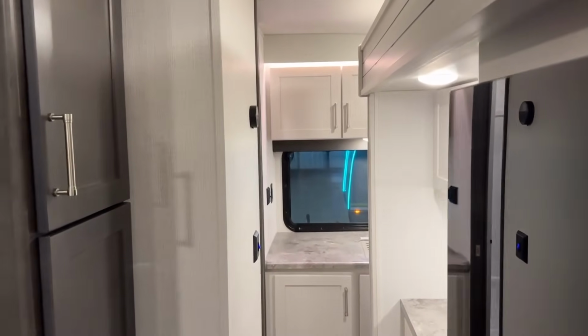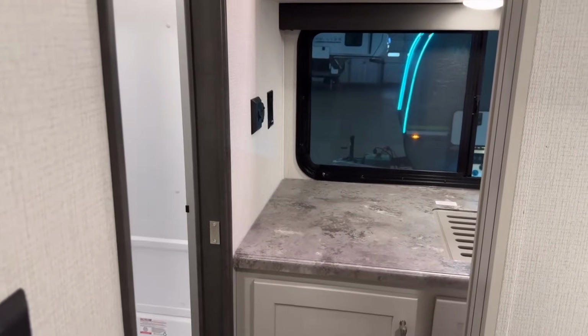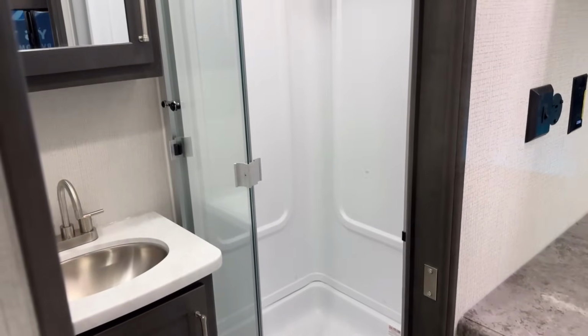Now, when we get to the back, yeah, it's still a little bit tight, and you'd need to kind of reach around the corner a little bit to get to that sink, but I could make that work. But with the slide closed, you can walk from front to back to front again. You can make a bathroom travel stop. You could do an overnight stay over.